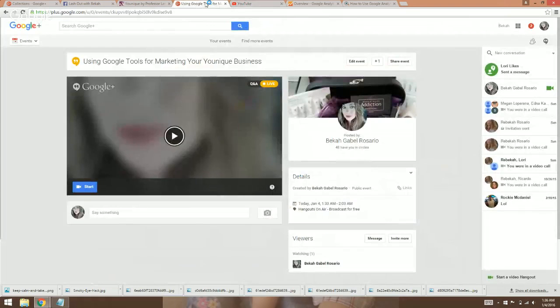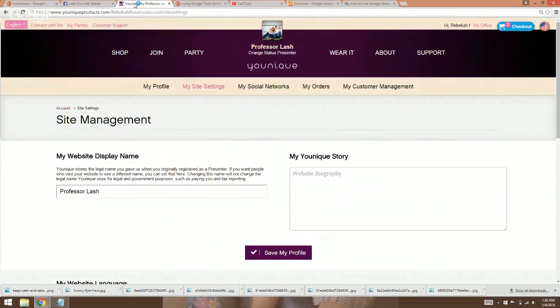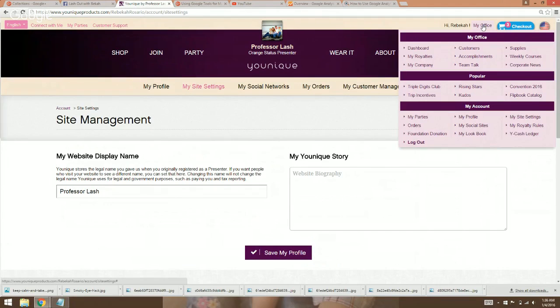Okay. So let's talk about Google and the power that Google has. Google has some amazing free tools available for you to use in your business. So first, let's go to your dashboard. Once you log into your dashboard, when you first join with Younique, you're going to find there is so much in your dashboard, and it's very easy to get overwhelmed. But I want to point out two very important locations in your dashboard that you may not be aware of. The first is going to be your lookbook.